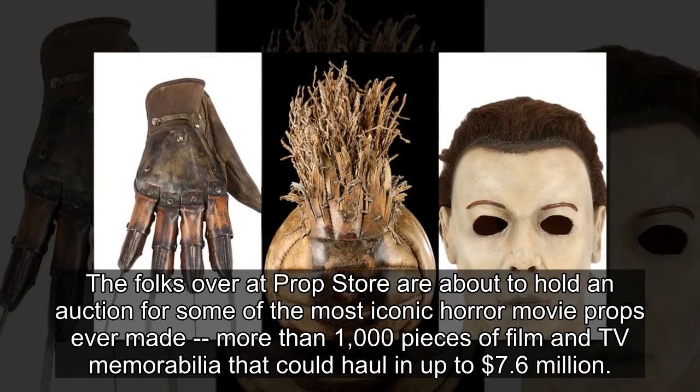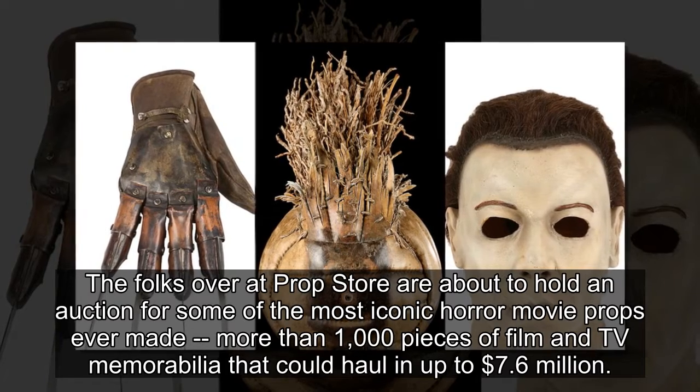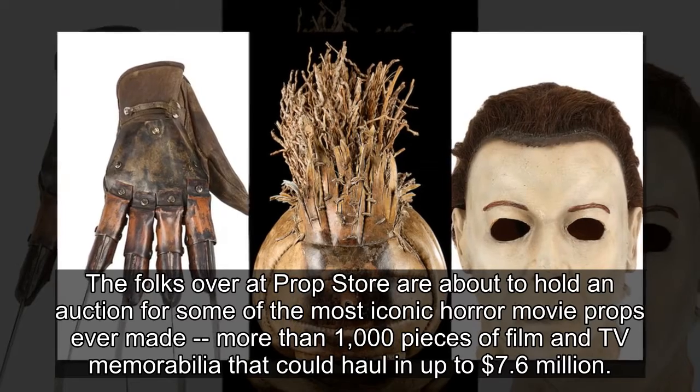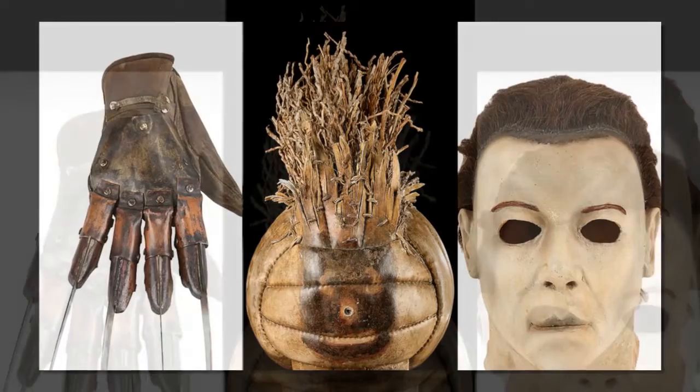The folks over at Prop Store are about to hold an auction for some of the most iconic horror movie props ever made, more than 1,000 pieces of film and TV memorabilia that could haul in up to $7.6 million.